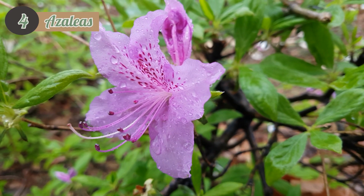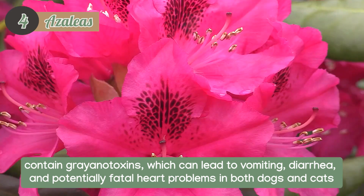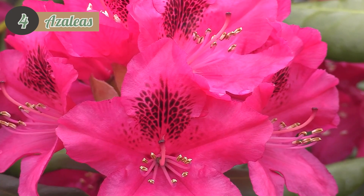At number 4, we have Azaleas. These flowering shrubs contain grayanotoxins, which can lead to vomiting, diarrhea, and potentially fatal heart problems in both dogs and cats. Symptoms can appear within hours of ingestion, making it crucial to keep these plants out of reach.